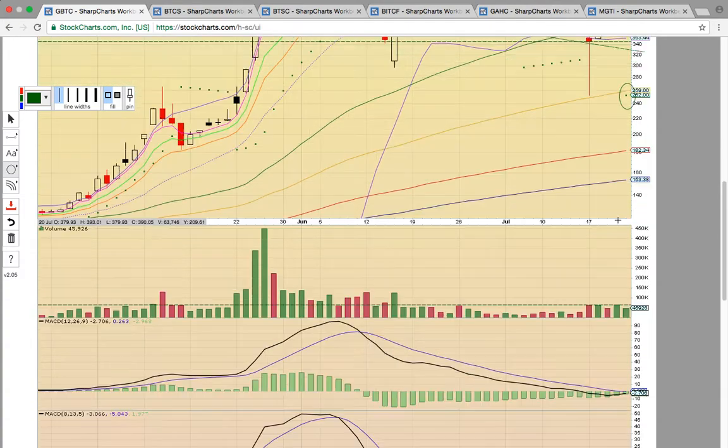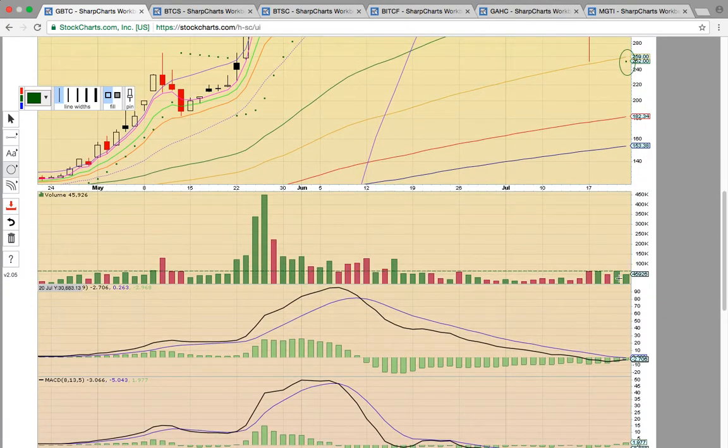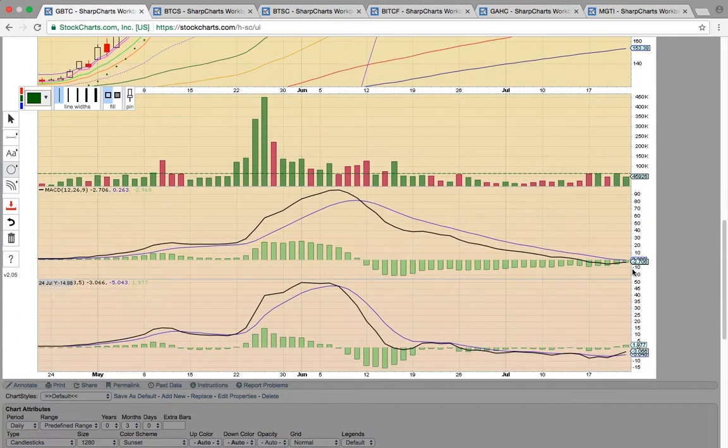There was a parabolic SAR bullish flip. The green dots are now below the candles. Keep an eye out for a bullish volume spike. Also look for a bullish crossover on the 12, 26, and 9. And if you look here on the 8, 13, and 5, there was a MACD bullish crossover.